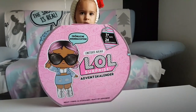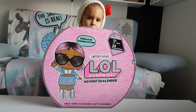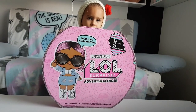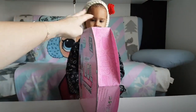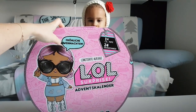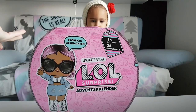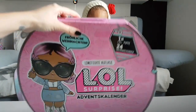Wow, we found in our stores the LOL Advent Calendar. Oh, I'm so excited to open it with you. So this is the Advent Calendar for 2018. We have one doll and 24 surprises inside. So we can't wait until Christmas to open this. So we are gonna open it today.